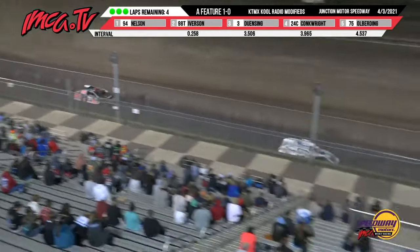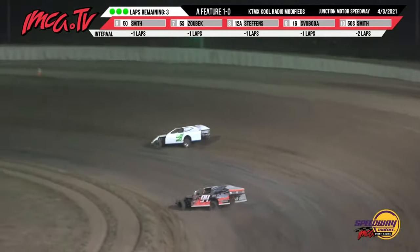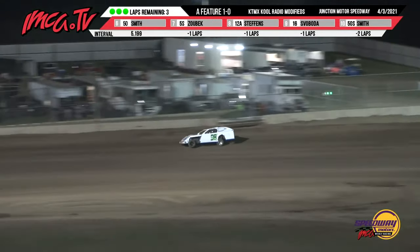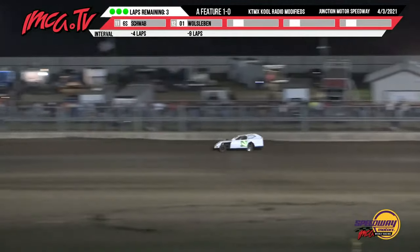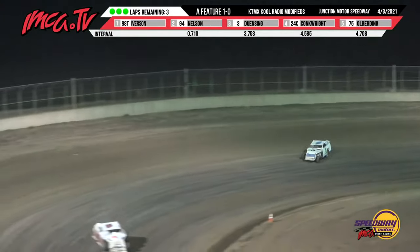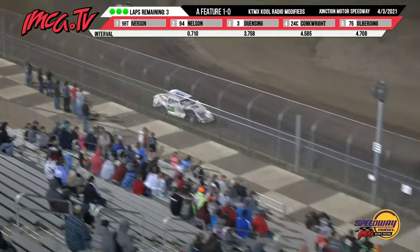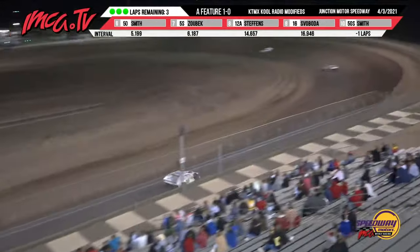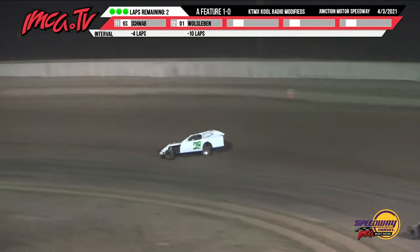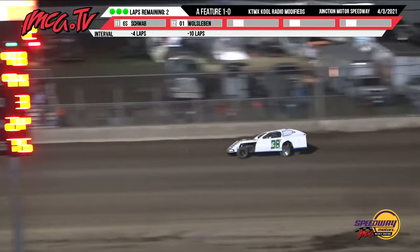Does he have enough time with four to go? Now three to go. Three to go this time for Swoboda. Iverson, Nelson, Dunzing, and Conkright. That is your position order. Aiden Steffens is a lap car. Two to go. Does Swoboda have to deal with the lap car? Could make this one interesting down the stretch. Looks like he will have to do so. Swoboda down the back stretch. He's got about a half a straightaway lead over Iverson.